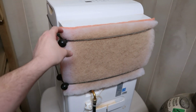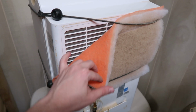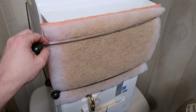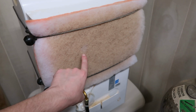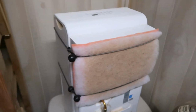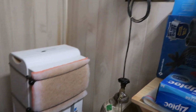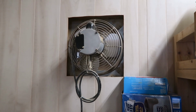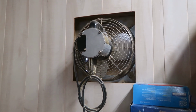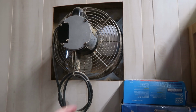Now you'll notice we have this filter here over the intake because we don't want dust going in. So we cut down on the dust with this. There's still good airflow going through there, so we don't burn that up. But we also put this right by our exhaust fan. That's our exhaust fan. I will look for a link for this also. I believe it's a 12-inch. I'm not certain. It runs down to the bottom here and is on a timer.